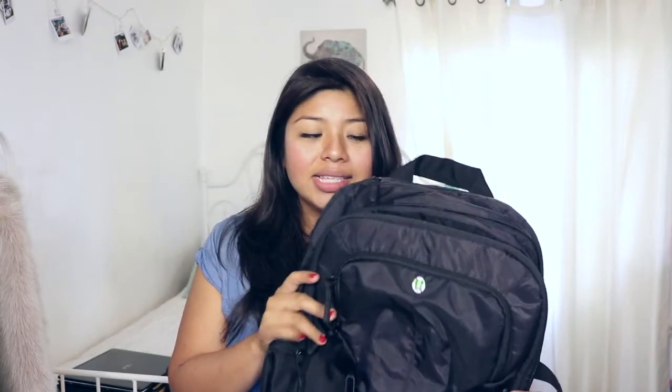For Europe, I went ahead and bought the Tortuga bag. This is $179 online. They only sell it online. I've never found it in stores, but it's an indie company that a lot of business people know about. I found out through Light by Coco, and she has this one, and I was like, oh my god, that's so cool. That's the perfect size.